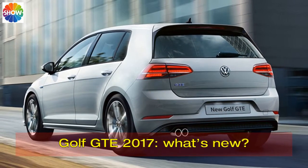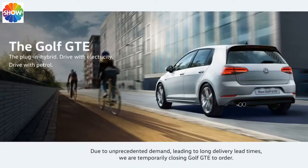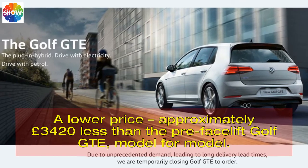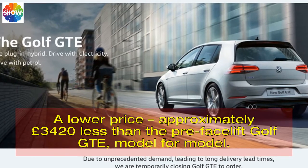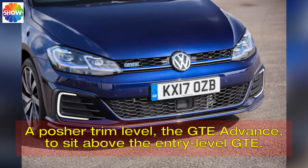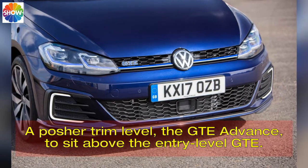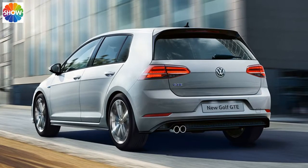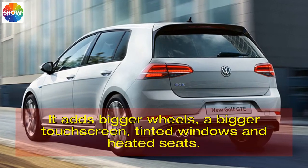Golf GTE 2017, what's new? A lower price, approximately £3,420 less than the pre-facelift Golf GTE, model for model. A posher trim level, the GTE Advance, to sit above the entry-level GTE. It adds bigger wheels, a bigger touchscreen, tinted windows and heated seats.